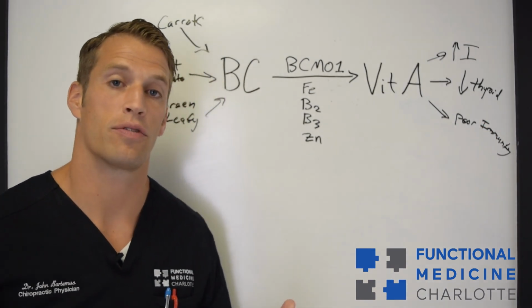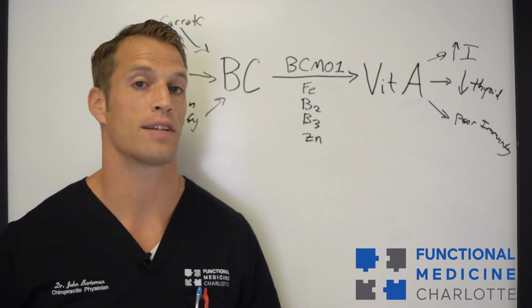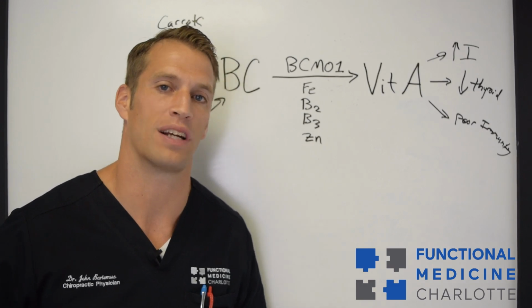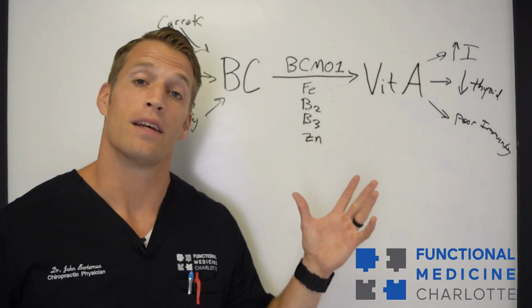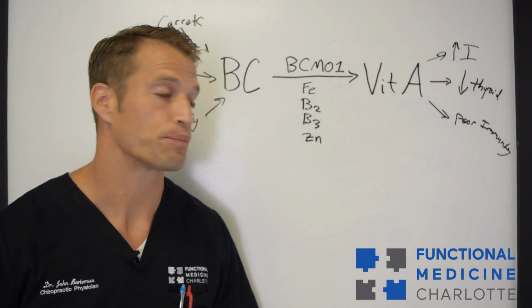Discoloration of the hands and feet is one sign of hypothyroidism. So if you have other signs of hypothyroidism, like hair, skin, and nail weakness, can't lose weight, constipated, anxiety, depression, cold hands and feet, etc., maybe that's telling you that you have hypothyroidism as well as insufficient vitamin A levels.